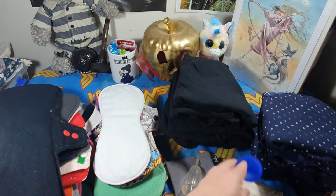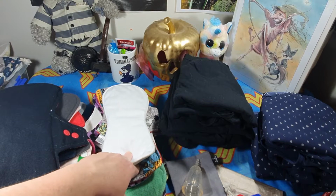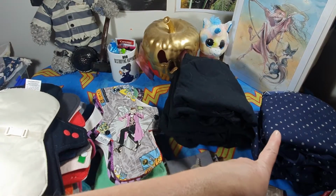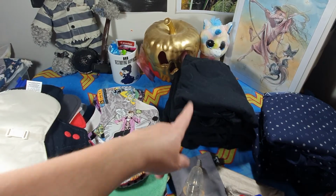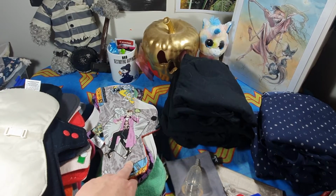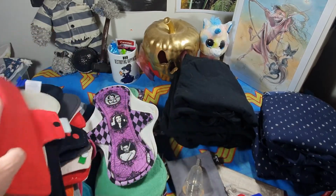I did wear a Fun Cup at work with this 10-inch Acacia pad with polyester. This is all polyester PU and PUL. I did wear that as backup along with a pair of Acacia underwear, which is these celestial ones. The rest of the time I just wore Love Luna. Then 10-inch Doctor Who by Lotus Blossom. It is cotton topped, cotton flannel, hemp fleece and PUL core and micro fleece on the back.